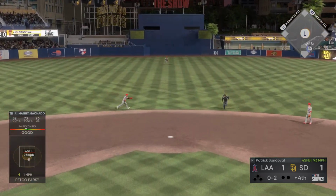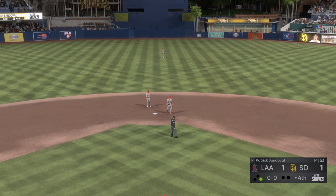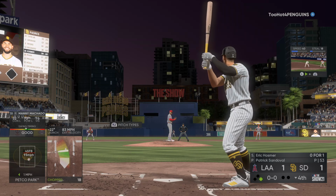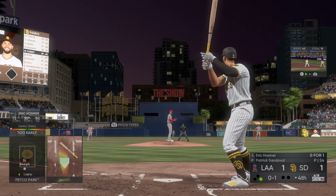Hit back toward the mound. And that is by him on into center field. So good hitting on 0-2 nets him a leadoff single. Now back, the designated hitter, Eric Hosmer, as the first pitch to him is swung on and missed for strike one. He's 0 for 1 thus far.